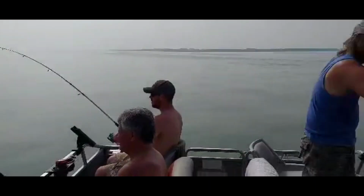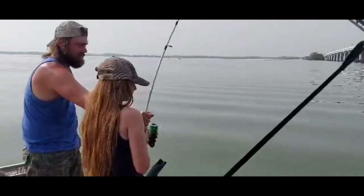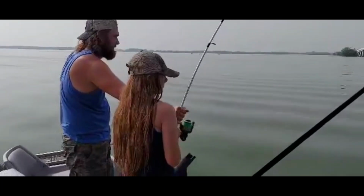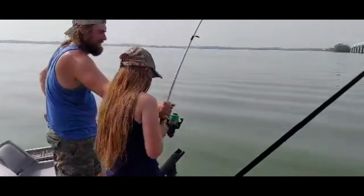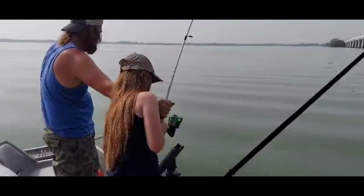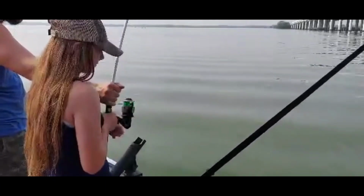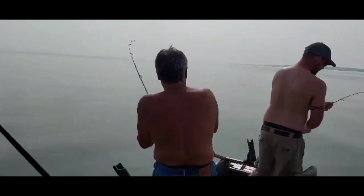Got one right there, a little bigger one I think here. So we're doubled up again. There's been a lot of doubles and triples. That one they can lift in. I'm not sure about this in here. I guess I'm going to need a net. Oh, they got a triple now. They got a third one hooked up.